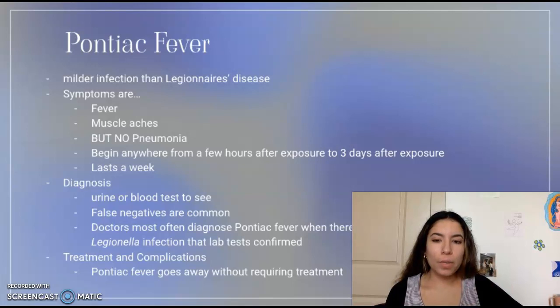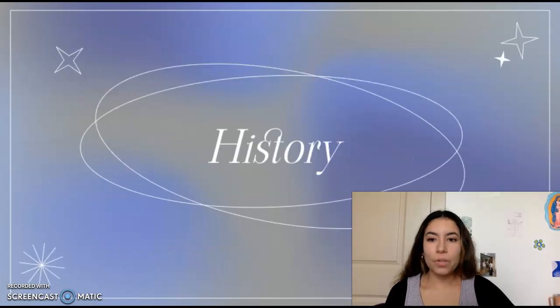In terms of treatment and complications, when I looked into this, it seemed like it really doesn't need as much treatment as Legionnaires' disease. According to the CDC website, Pontiac fever goes away without requiring treatment. So it really is just a milder infection of Legionnaires' disease. Now let's get into the very interesting part, at least for me, the history of Legionnaires' disease.